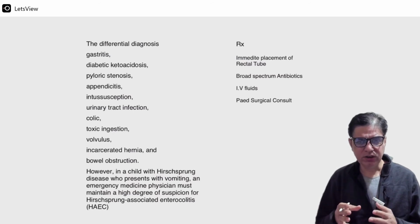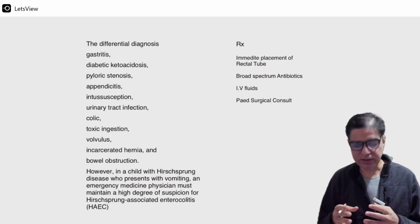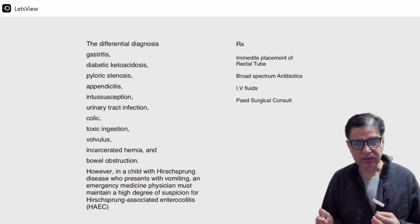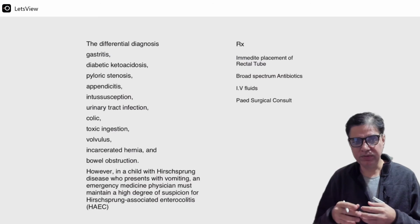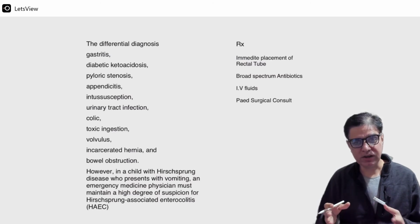But anyhow, in a child who has got Hirschsprung disease and presents with vomiting and non-specific symptoms, an emergency medicine doctor or ED doctor should maintain a very high suspicion of Hirschsprung disease associated enterocolitis, because if it is not detected well in time, it carries a very high mortality. So the immediate management of this condition is that you have to place a rectal tube, so that if there are any gases, they can pass out and not cause distension, which can sometimes lead to intestinal perforation as well.